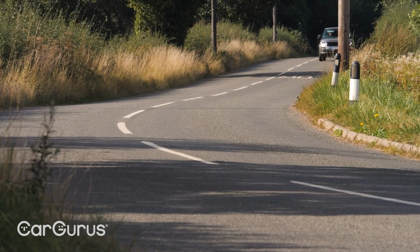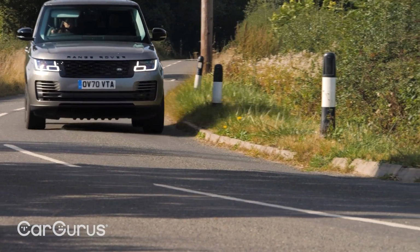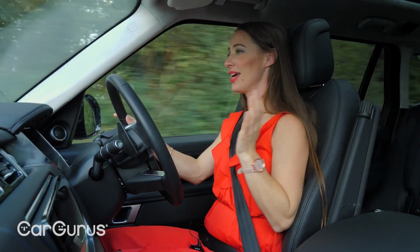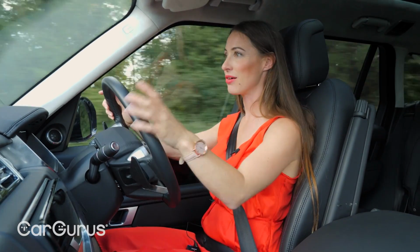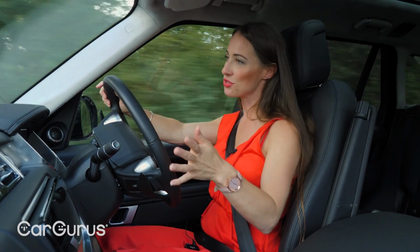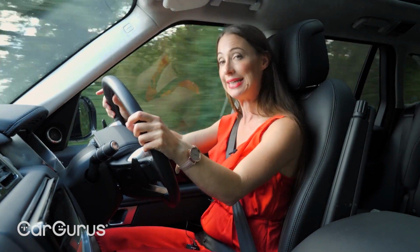The official figures say that you should be able to get 85 miles per gallon out of one, but that very much depends on how often you can use the electric power alone. Because it has such a large body to haul around, it will only do a maximum of 25 miles on electric power alone, which is great for short journeys, but on longer drives, that fuel economy will be hindered.